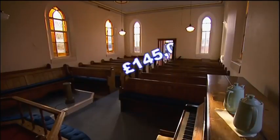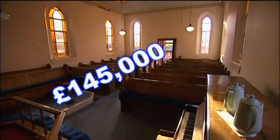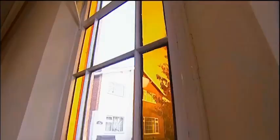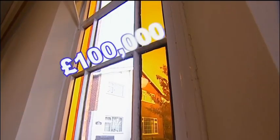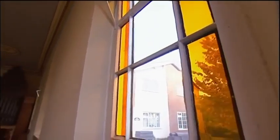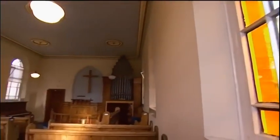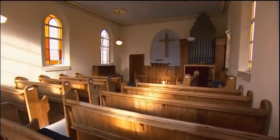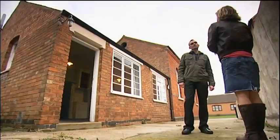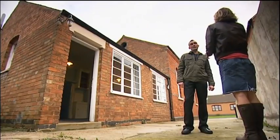Steve bought the chapel for £155,000. He has a budget of £145,000, and he's hoping to sell for £400,000 to make a £100,000 profit, which I reckon, with his current design, is very optimistic. If it's really, really amazing, you can get top end for this. But if it's mediocre and OK, I think you'd be looking at 350. I'd be disappointed with 350. I think that 400 is really, to make the profit that we want, a realistic achievement.